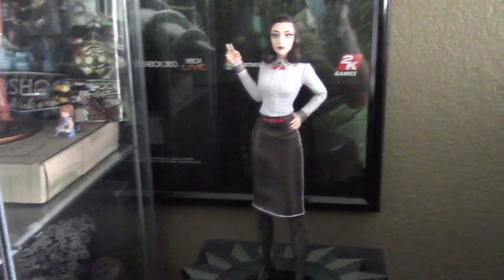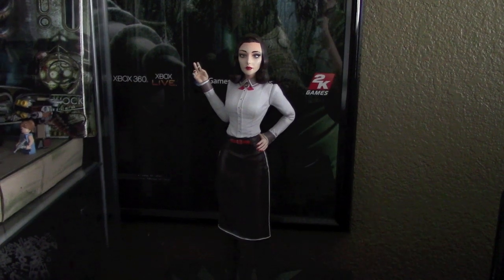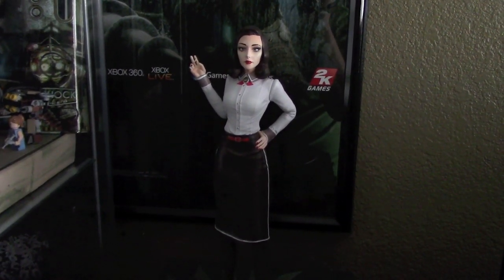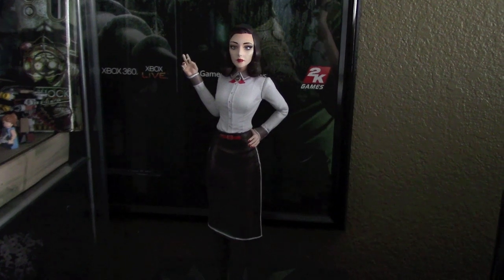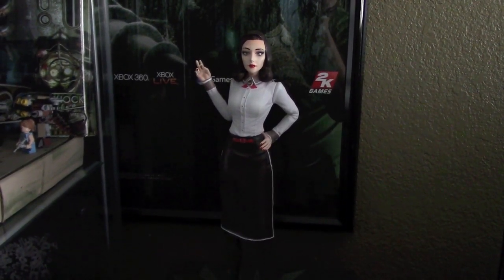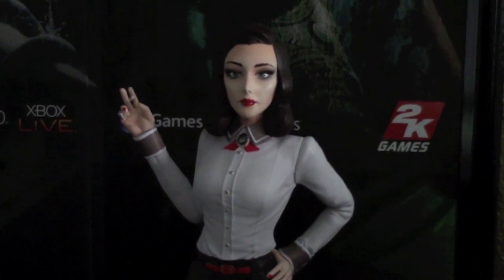Next to this, we have the Elizabeth statue. I believe, I'm not sure, I think there was only 400 of these made. But anyway, it's from the Burial at Sea DLC for Bioshock Infinite, which if you haven't played, I would highly suggest giving those a go, because it turns the Bioshock series full circle, gives a lot of explanations to everything, and it is a great gift from Irrational Games and their very last game or DLC that they produced. But yes, that's Elizabeth from Bioshock Infinite, Burial at Sea.